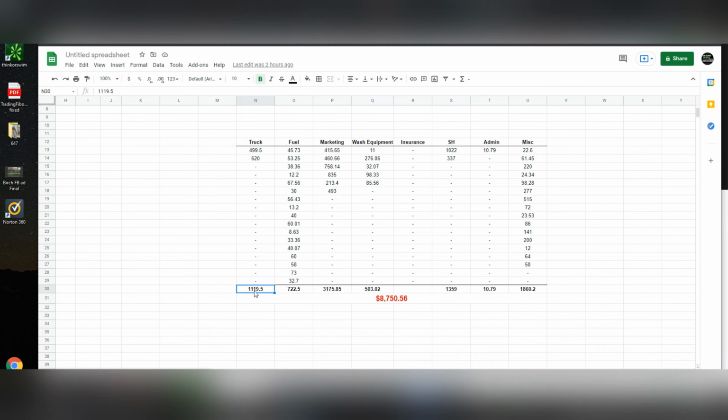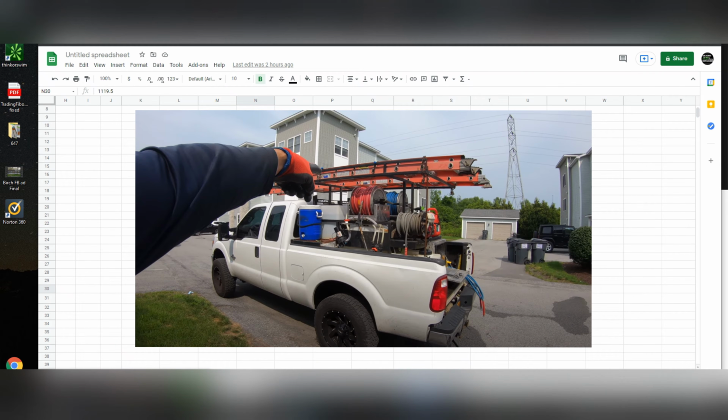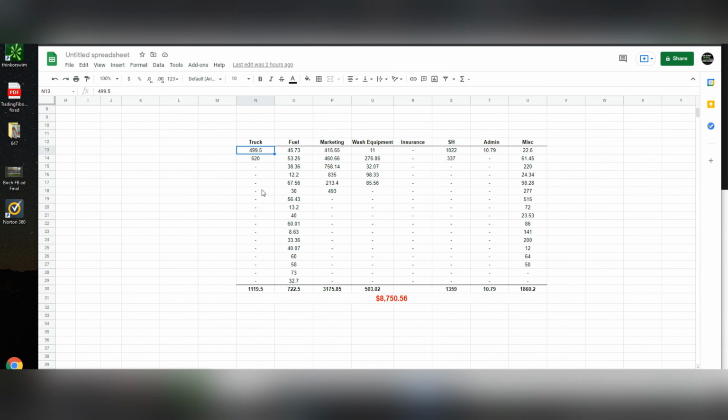a little over $1,100 in expenses in June for the truck. So my truck is how I get around, how I carry my equipment, how I get from job to job. It's a very important piece of my business. I still owe money on my truck. That $499 here is a monthly truck payment.